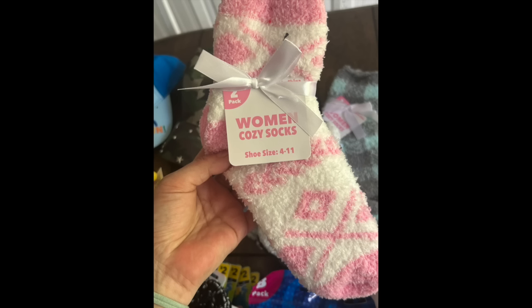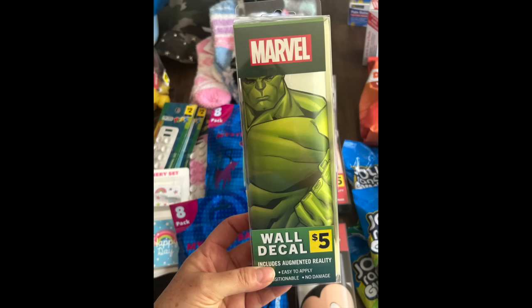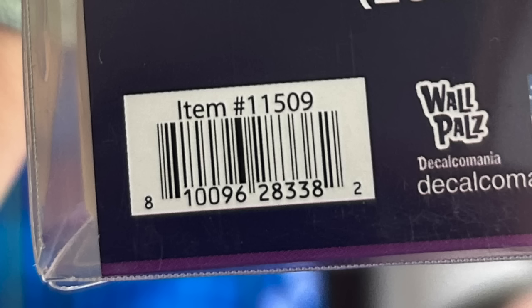And then we have these women's cozy socks, and they are a red triangle, and you guessed it, a penny. So a couple of those, very happy about that. And as the week marches on, probably these will be cleared out very quickly. And then we have this wall decal for, you guessed it, a penny. So if you're scanning some of these barcodes at home and it says 0.00 with like 5 in stock, I would get to the store tonight to look for them.